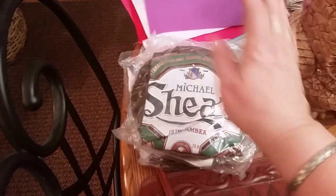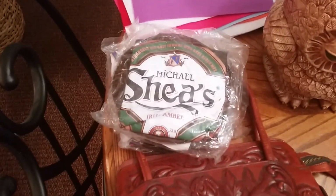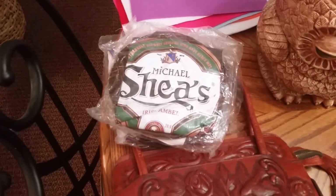I have these 3 items I got for $2.50 total, and they blow up to be like a beer can to hang up in stores. So I figure those would be a great man cave item. So 3 for $2.50, can't hardly beat that price.